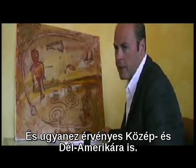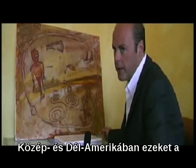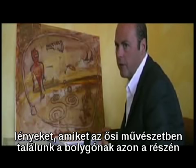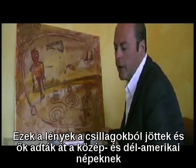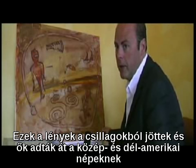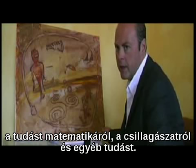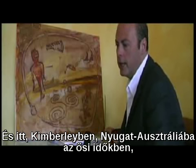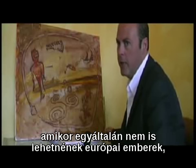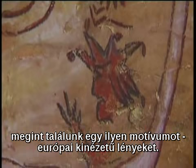And the same thing can be said about Central and South America. In Central and South America, these beings which we find in the ancient art in that particular part of the planet are called the Viracocha. And they were beings who came from the stars and gave the peoples of Central and South America knowledge of mathematics and astronomy and other forms of knowledge. And here in Kimberley, in Western Australia, in an ancient era when there shouldn't have been any European people whatsoever, we again find this kind of theme of European-looking beings.